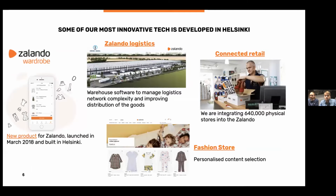What's related to Zalando Helsinki? We have quite some innovative projects that we are working on here in Helsinki. Just to name a few of them, like Zalando Wardrobe, where you can resell your used clothes, or connected retail, where we integrate our offline shops into our online store. Some projects around Zalando logistics, and part of our main project, which is the fashion store, are also being developed here in Helsinki, in particular personalized content selection features.